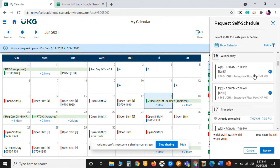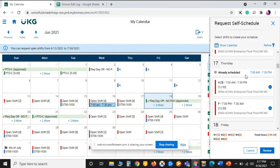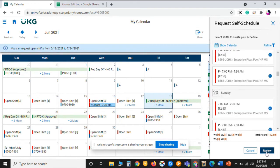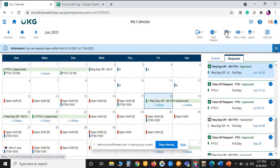So let's click into the 16th. Here you can see a day and a night. Since I'm day shift, I would click into here. I can go down here and say, okay, I want to work Thursday the 17th as well. So see, it's saved both. And I can just click through and then hit review and submit. I'm not going to do that right now because I haven't looked at the schedule, honestly, to make my request.